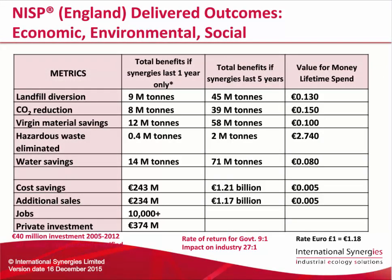And these are the results from the program that we ran in the UK for 7 years. One of the things I want you to concentrate on is this bottom area here, which shows the financial aspects of what the program achieved. You can see here that in a 1 year scenario, year by year, we had cost savings of around 200 million and additional sales of 200 million. Whereas if you look at it over a 5 year period, where we look at synergies and say they ran for 5 years, we achieved nearly 2.5 billion euros worth of economic value added to companies.